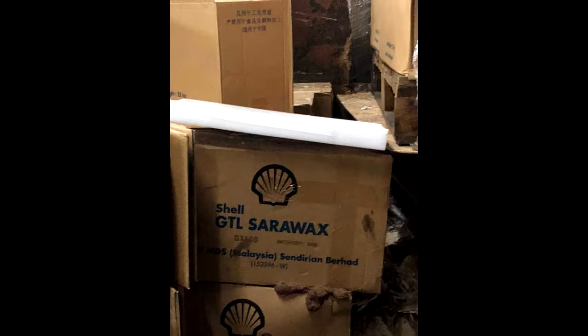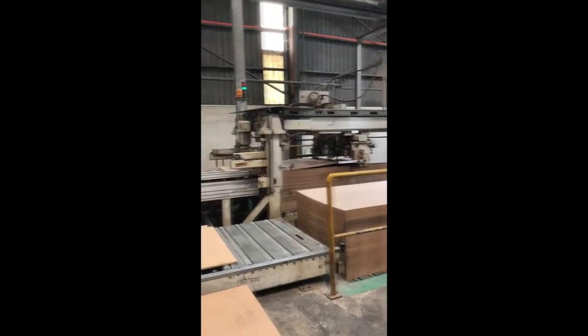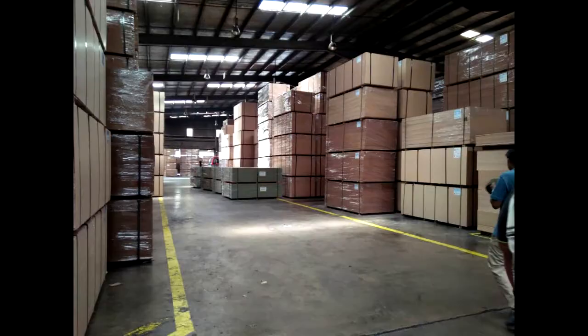At last, they will sort the MDF or the veneer with different gradings and different properties, and they will stack them up with each other through the use of the forklift. So Robin has been selling this MDF to all around the world, not only in Malaysia.